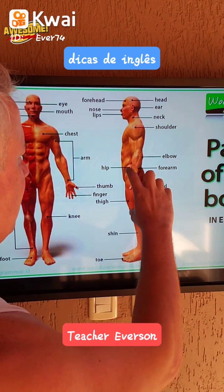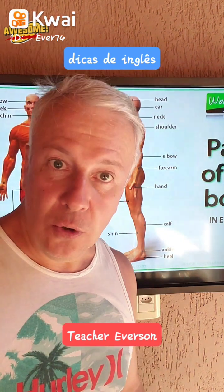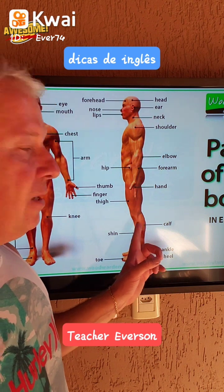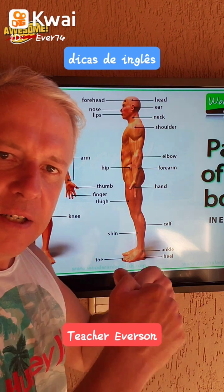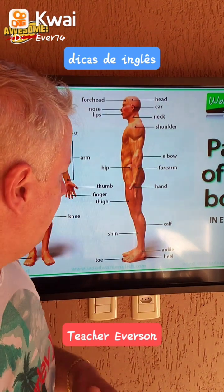Thigh here, from your knee to here to your hip, so this part is thigh. In Portuguese we say coxa. Calf is the back, lower part from your leg. Shin is the front part, which is very hard. It's a very hard part, it's a bone.